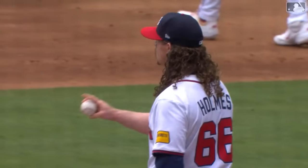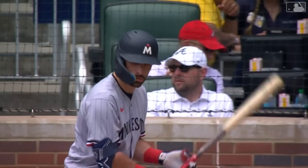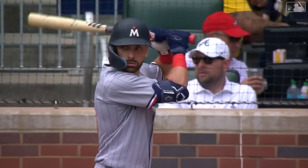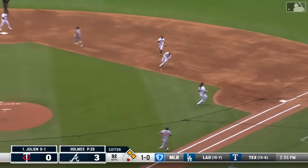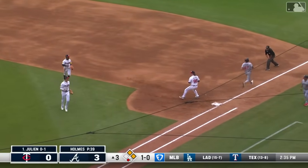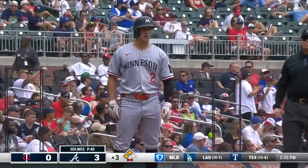Opponents are hitting .161 versus Holmes this year. That's the 4th lowest in the big leagues. But he struggled with controlling walks. Coming into the outing today, 10 walks in 16 2/3 of an inning. Slow roller right side. Holmes will hustle over. And he gets a foot on the bag. So now you got 2 out and 2 in scoring position.